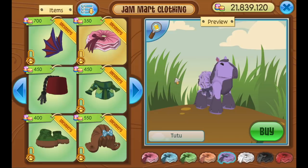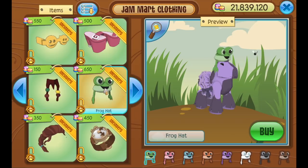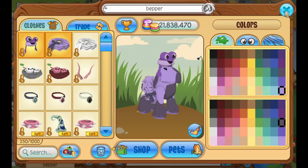And the final clothing item of the night that we are going to be reviewing is the frog hat. The frog hat is 650 gems, which is a hefty amount to pay just for one little frog hat, but it does come in a lot of different colors, which is great. So that's one advantage that the frog hat definitely has. Now let's go ahead. I'm gonna buy the purple one just to match this outfit and see how it performs.